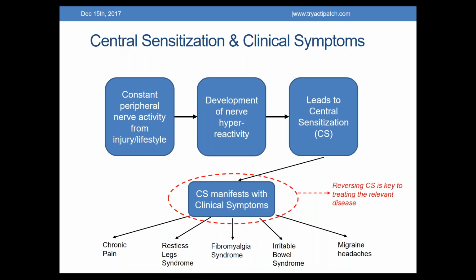And just to summarize and see where the treatment lies, let's walk through this flow chart. So what leads to central sensitization? The first step is constant peripheral activity from an injury or lifestyle. Let's say running or lifting heavy loads can traumatize the nervous system. When this happens repeatedly over time, it leads to the development of nerve hypersensitivity, a state where your nerves start to react excessively even to normal amounts of signals. And this leads to central sensitization. Now, conditions like chronic pain, restless leg syndrome, fibromyalgia, irritable bowel syndrome, and migraines have all been linked to central sensitization.